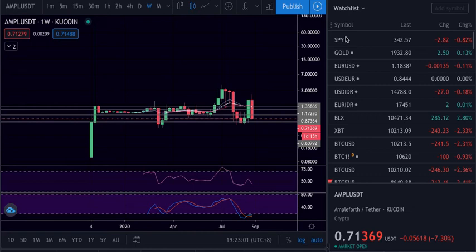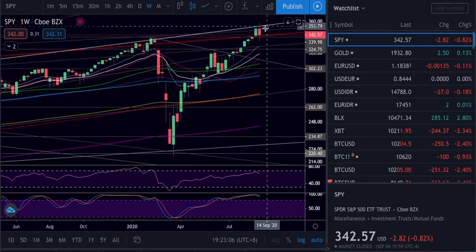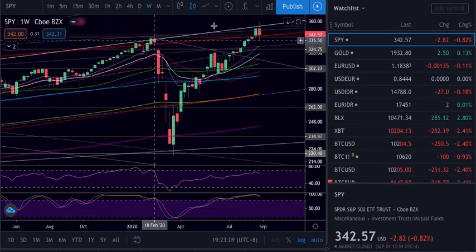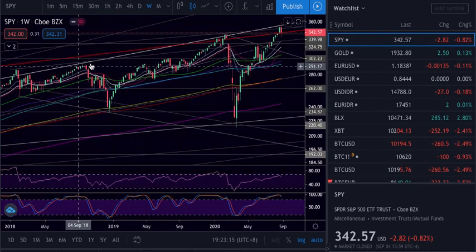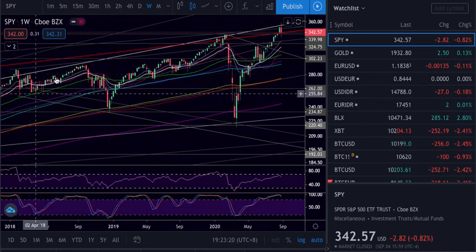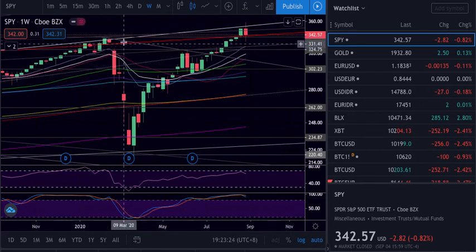And now I'm just looking a little at the S&P. So finally we rejected from always the same trend line. This one that we made, always this trend line coming down. This we tried down, retested down, we never passed it, and we are rejecting it again. This red one also came down.